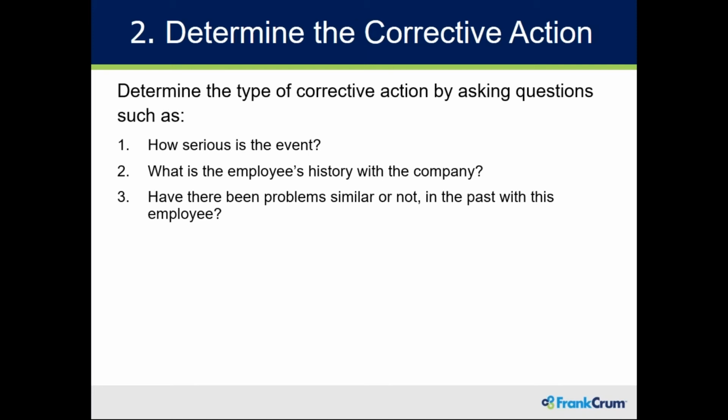Also, you'll want to consider what the employee's history with the company is. Have they otherwise been a good employee, or are they a frequent offender? Have they had similar problems, or is this completely out of the blue? There's a variety of things to consider with an employee's history. If they're a repeat offender, and you've gone through several steps of the process and maybe you're at the end of the process again, and you're considering termination, that's one thing. Or maybe they've otherwise been a really great employee, and you want to have a conversation with them to get down to what the problem is. Maybe they have some personal issues going on.